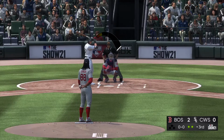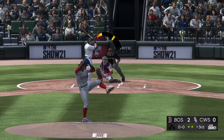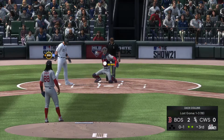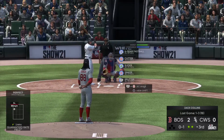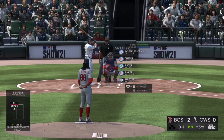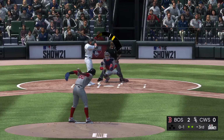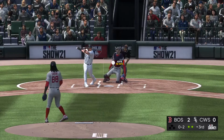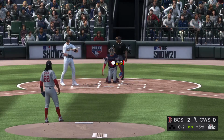Hey, Alexis, I like how cats have skinny arms. Now, a bit of a hanger, but it's laid off and called a strike. No. Children. It's because they eat together. Family who eat together. And he fouls this one off.